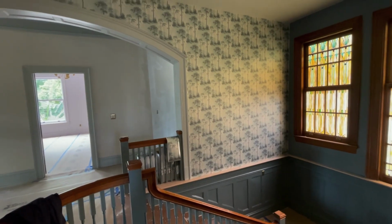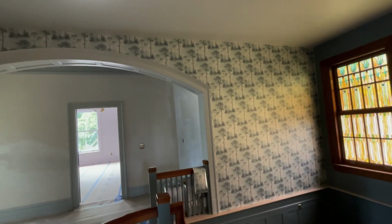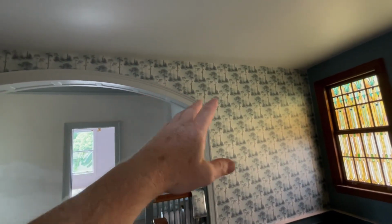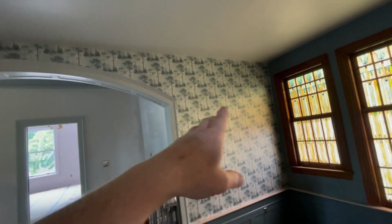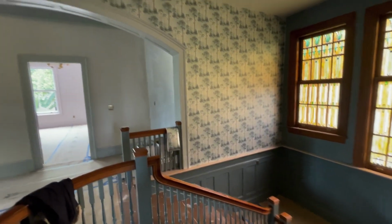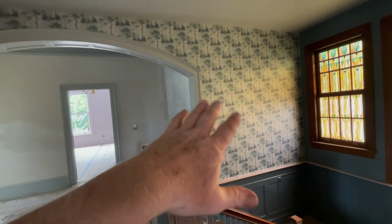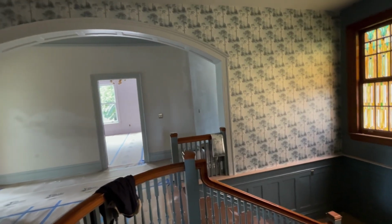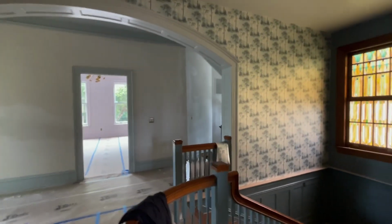It can't be done. Now, I've painted surfaces above stairwells, and I just extend my brush on a painting pole and I can cut the line within a reasonable distance from the wall. But when you have to get up against that wall, when you hang wallpaper, your body should be no further than 2 feet away from the wall. Well, I'm going to show you how to do it.